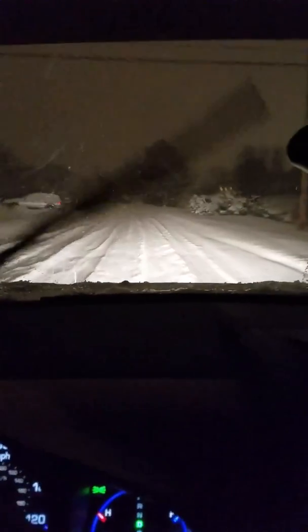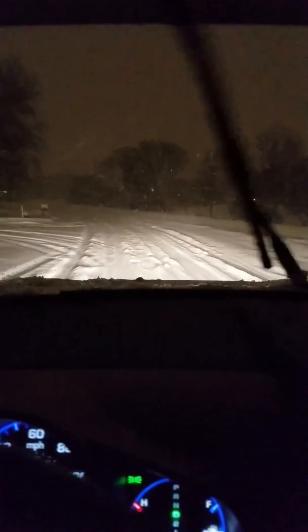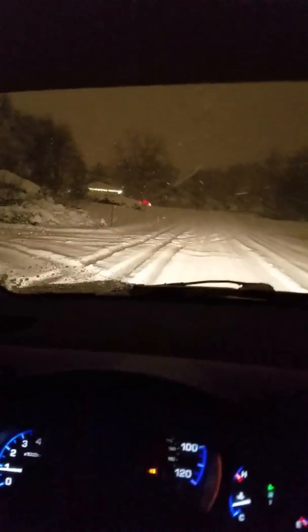You go through the snow with ease. This is my 3rd to 4th season driving on the same snow tires. Goes to show you, you put them on right after Thanksgiving, and then you take them off as soon as the end of March.